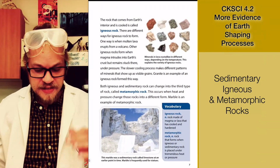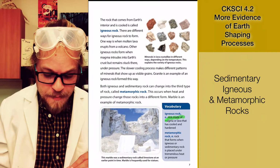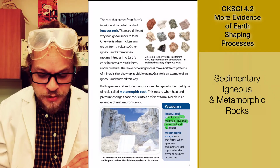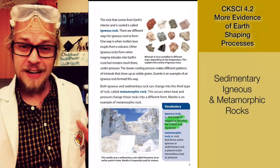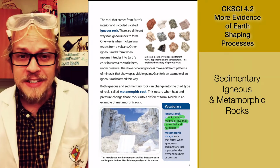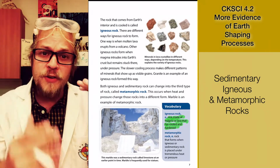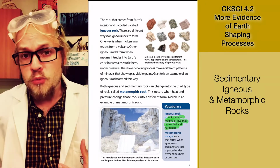All right, next up we have igneous rock, and an igneous rock is a rock made of magma or lava that has cooled and hardened. So igneous are the freshest rocks. They're straight from the lava, straight from the magma, have not been changed. Sediments have been broken down over time and layered and layered and layered till they formed new rocks.